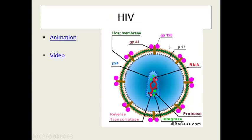This is the structure of the HIV. Notice that it has a capsid called the nucleocapsid. It's not a nucleus at all, but it's a nucleocapsid. It's where the genetic material is located and is surrounded by proteins. All of those proteins have names. The nucleocapsid of the virus is called P24, or the proteins that form part of it.